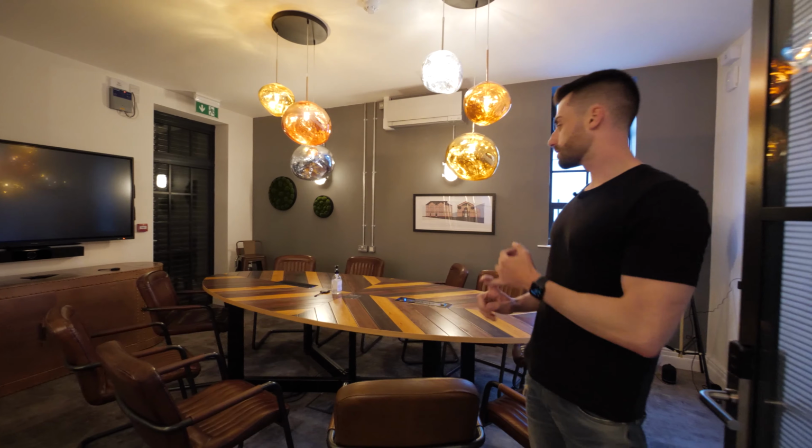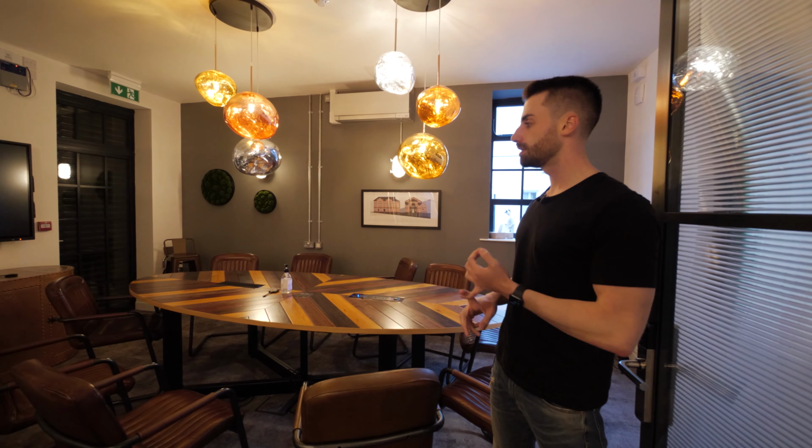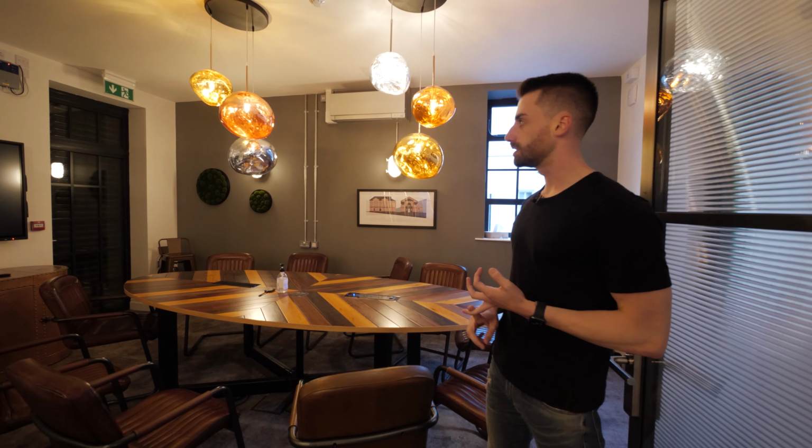So we've got in here also the click share, so we can just plug into our computer. We can stream our computers to the TV screen there. You've got webcam under the TV, so you can just sort of host virtual conferences and virtual group Zoom calls. So yeah, really, really cool space.